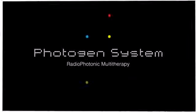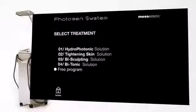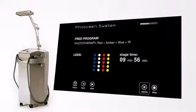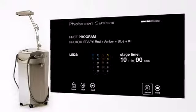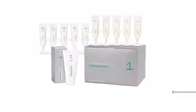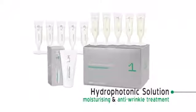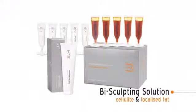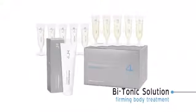The Photogen system has different programs that enable the individual application of colors or different color combinations to provide tailored treatments to address specific needs. Treatment programs. The Photogen system has 4 complete treatment programs to meet specific needs of each client. 1. Hydrophotonic solution, moisturizing anti-wrinkle treatment. 2. Tightening skin solution, firming facial treatment. 3. Bi-sculpting solution, for the treatment of cellulite and localized fat. 4. Bitonic solution, firming body treatment.